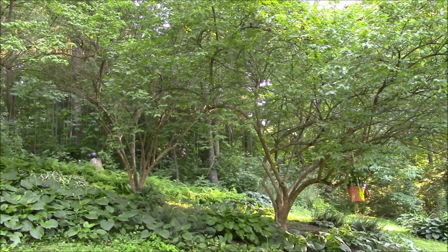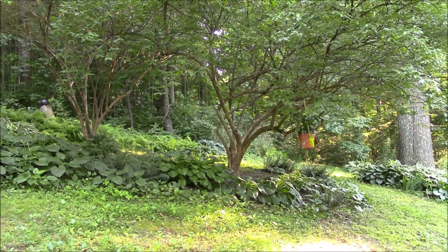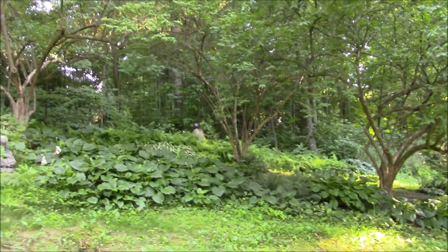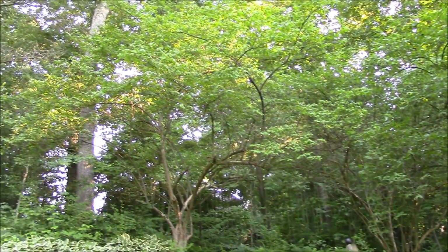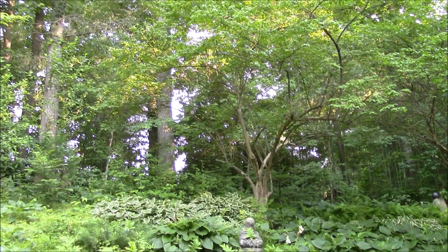I've been on the fence about whether or not to remove them. They really create a ton of shade on the ground, like really dense shade. It's already shady enough in here. You can probably tell by the trees in the background and everything. We've got tons and tons of shade to begin with.